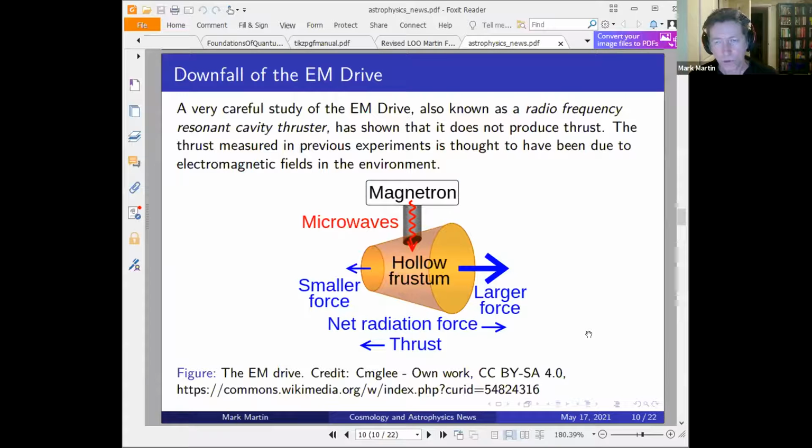The EM drive, which is also called the radio frequency resonant cavity thruster, is a device that seemed to violate the laws of physics. Basically, you'd put some radiation into this resonant cavity, and the idea was that you'd have a small force on the narrow end of this conical cavity and a larger force on the larger end. And this would produce a net thrust away from the larger end of the cavity. And this would violate the law of conservation of momentum.